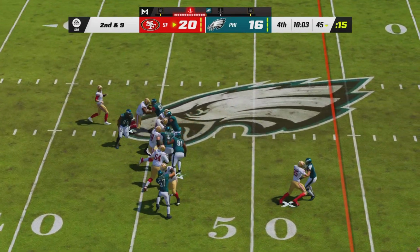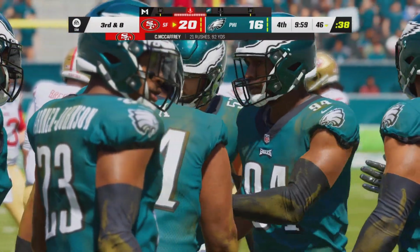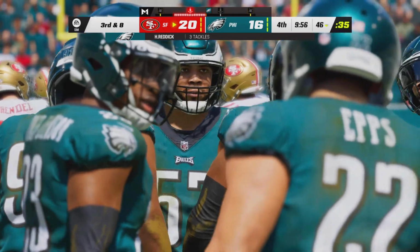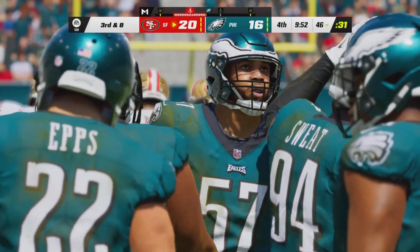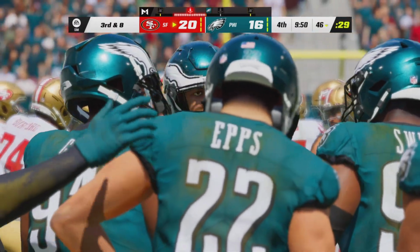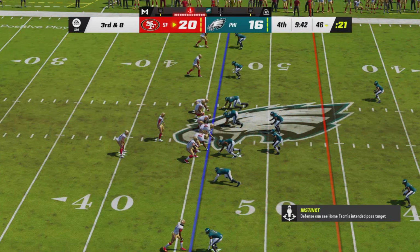Off the option, here's McCaffrey. And no room that time, getting it to about the 46. But not much on that run, Charles. No, that's exactly the way to execute a run blitz there that gets it right. They will move the ball on the ground, honed in on it, and stopped them. Mark that down for a win in the defense's column.